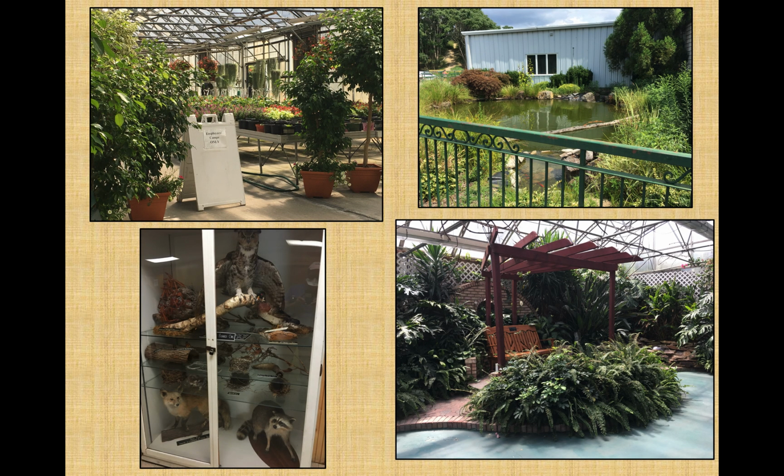In the adjacent education center, even more local denizens can be found, but they are of the stuffed variety. Here you can get a close-up view of a great horned owl, wood duck, blue jay, and raccoon, among others. Buildings at the center also include a greenhouse, used to grow the flowers and plants that decorate town facilities. And there's an entryway great for picture taking that sports different backgrounds to match the season throughout the year.